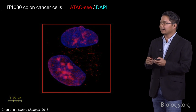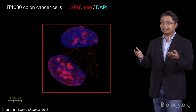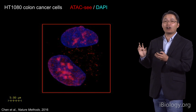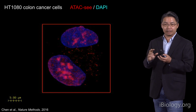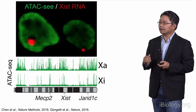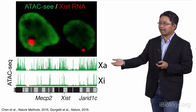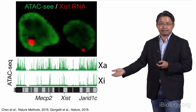So I want you to notice that the accessible sites don't just fill up the entire nucleus. It's not homogeneous. There are actually regions that are more accessible and other ones that are not and are dark in the red channel, and that shows there's a very specific organization. So now we can revisit the question of X inactivation with this lens, with this viewpoint. And on the bottom is what I've shown you before already with ATAC-seq, active X chromosome, loss of accessible sites, inactive X, loss of accessible sites.